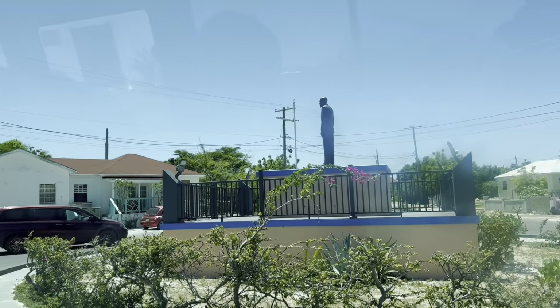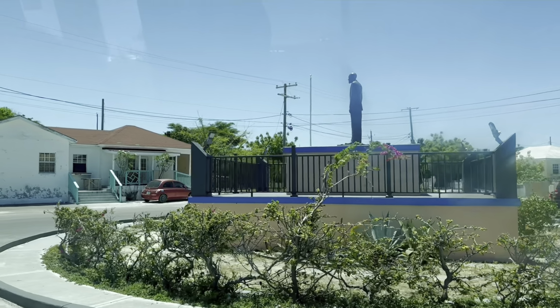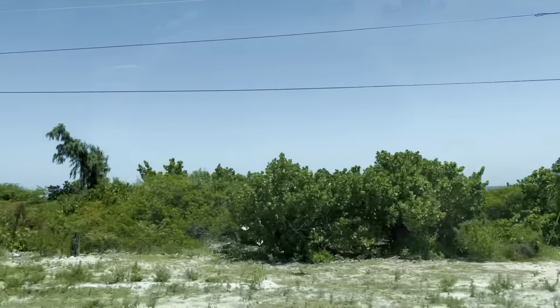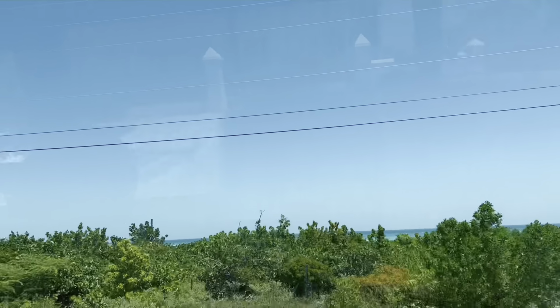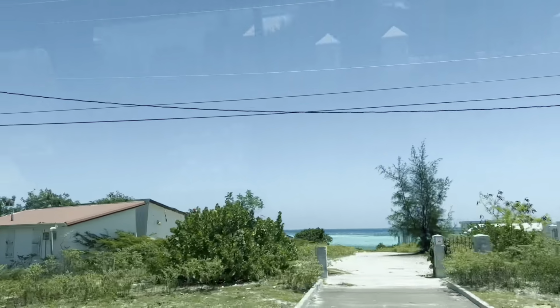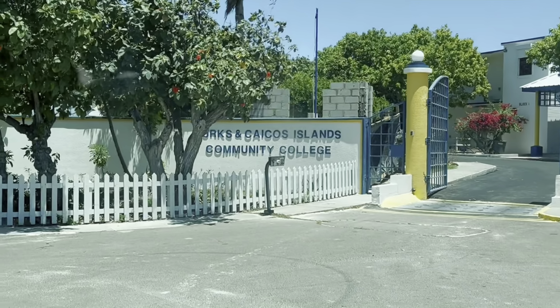Okay, Minister, Honorable J.A.G.S. McCartney, our first national hero, out towards the light outside. And when that cruise ship is not here, you can hear a pin drop down here, guys. That's how quiet it gets down here. And what makes down here so nice and so quiet? Doesn't have any bar rooms down here. Note where we have our Turks and Caicos Islands Community College, right inside of there.